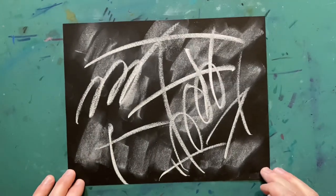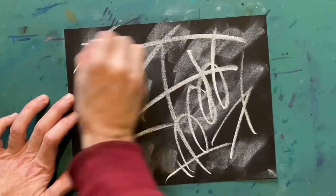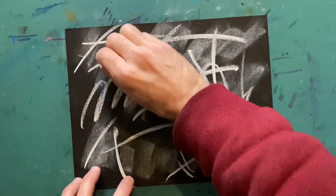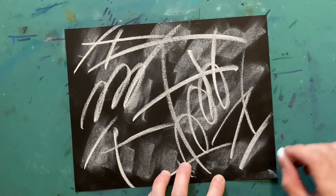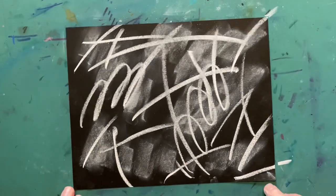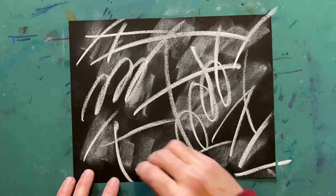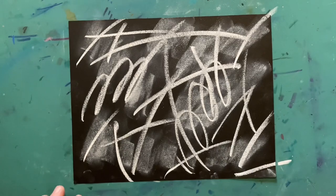Well, you guys, I hope you liked being here and drawing along with me today. I really appreciate it. I had fun with this. I really had a lot of fun making this art with you guys today. We're just finishing this one up, maybe drawing it in a little bit better. But yeah, I really enjoyed it, and I hope you did too. I appreciate you being here and drawing along.